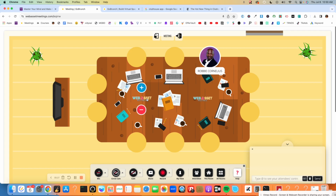This is something that I added into these rooms because you can white label this software, which means that it'll have your name and your address inside of this software instead of it saying GoBrunch. Like mine at the top says webassetmeetings.com. So you white label it to cover up the GoBrunch logo and brand. It makes it feel more like your own space, and your users are impressed by that.